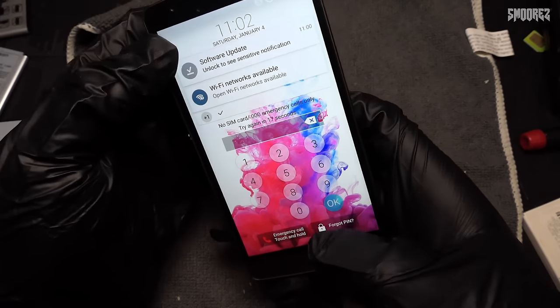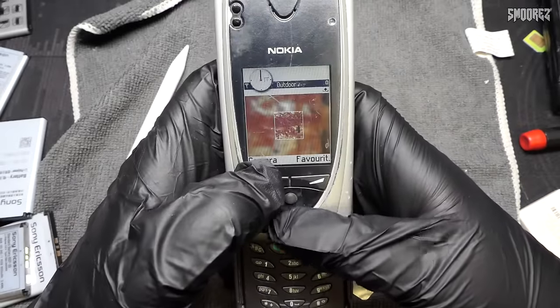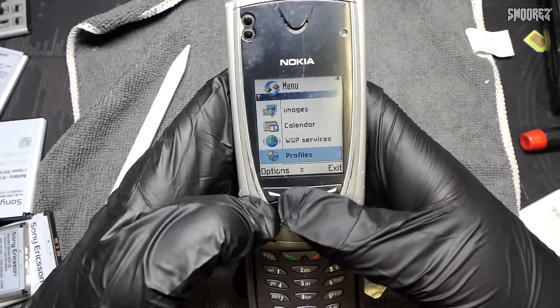Fuck. Okay. I'm gonna have to reset. Well, I'll leave that to the side. We'll reset it. Nokia is powered on, so I'll just set everything as is. And we'll go into here and, oh, look at this. Such retro.